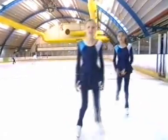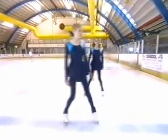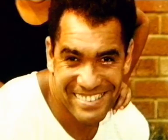Karen and Cheryl are non-identical twins, but there's one striking difference. Karen is dark with brown eyes, and Cheryl is fair with blue eyes. I think I look more like my dad than my mum because I've got the same colour eyes as my dad's. My dad's Jamaican, my mum's English.